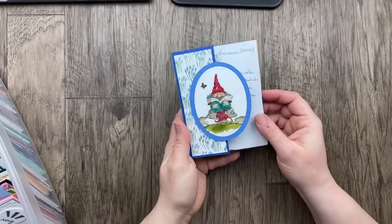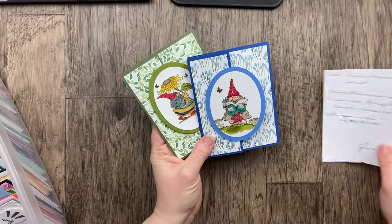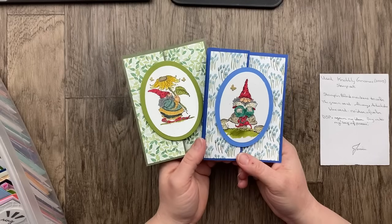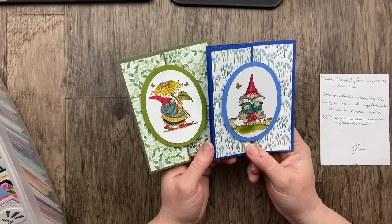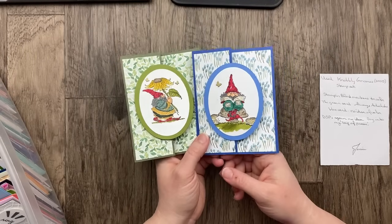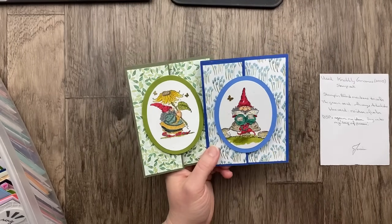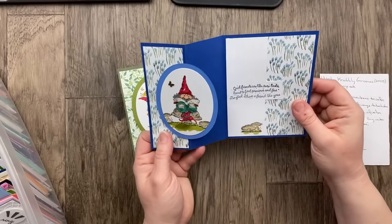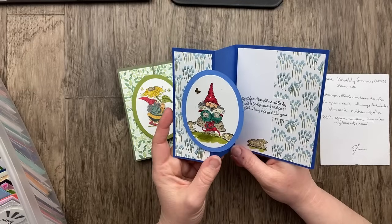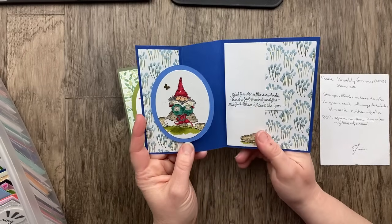All right, our next card, another this or that. This one is from Janice Terson. Oh, these are so cute. She said it's the Knobbly Gnomes from 2005. I vaguely remember these. So cute. That was so long ago. Oh my gosh. So we've got a little Z-fold card here. The designer paper, Janice says she doesn't know because she just grabbed it from some scraps, a bag of pieces.